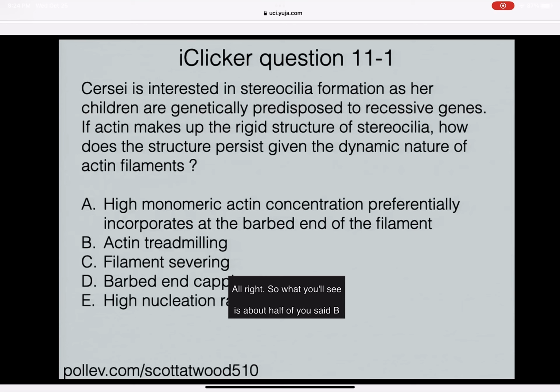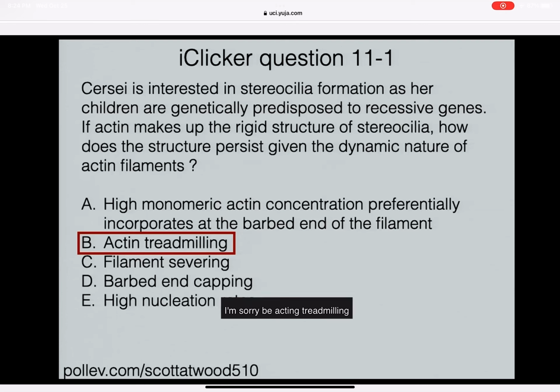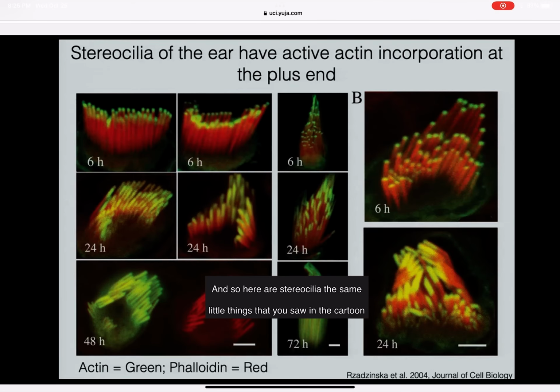All right, so what you'll see is about half of you said B, which is actin treadmilling. About 25% of you said A, high monomeric actin concentration preferentially incorporates at the barbed end of the filament. And so what is the correct answer? It's actually B, actin treadmilling. Clearly I'm dyslexic. Okay, so why is B correct?